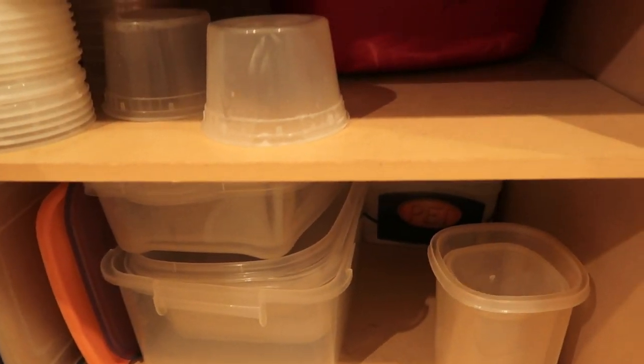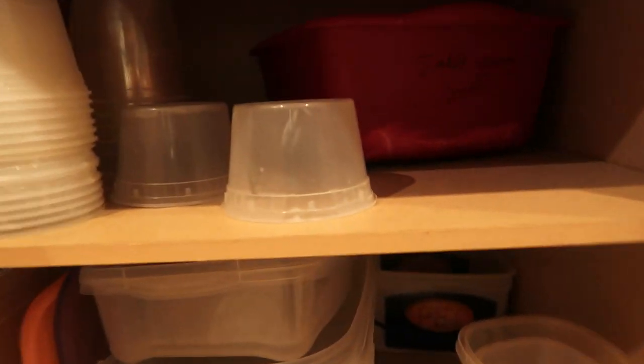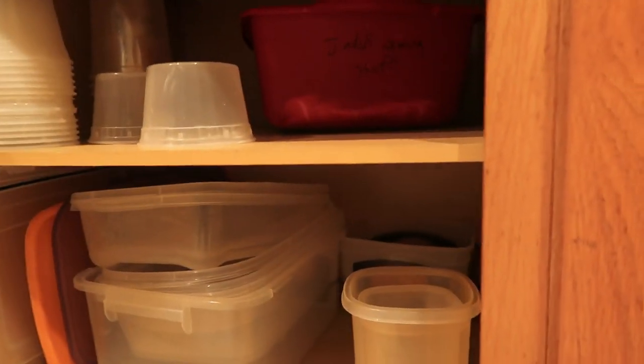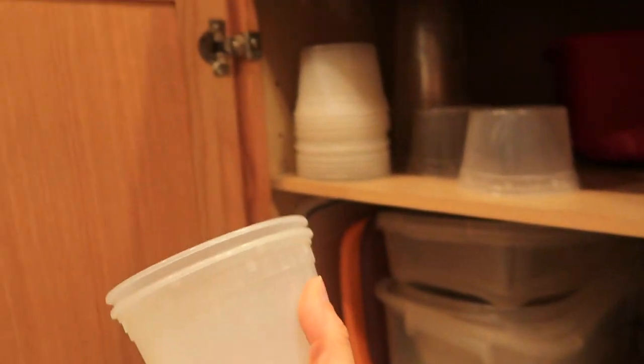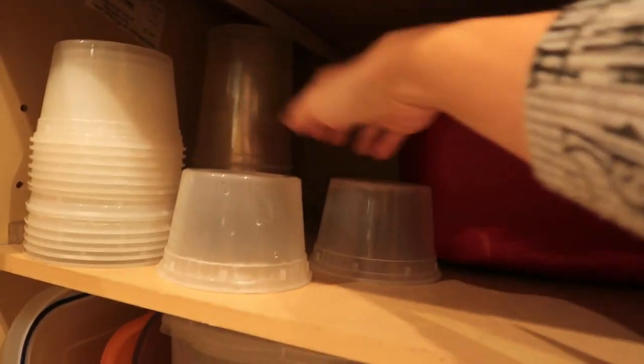So I'm going to go down here into my Tupperware cupboard. Again, I told you it's going to be a cleaning cupboard. This is a lot of stuff, I feel like, for one person. But again, we use it. So I love these. These are my deli quart containers. Had them for years. Love them. Use them for everything. I have a big stack of tall ones back here as well. So these are drying in here.